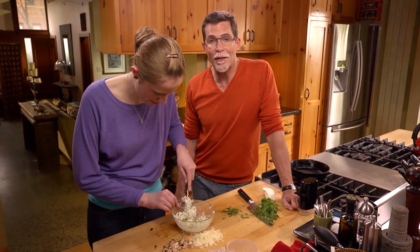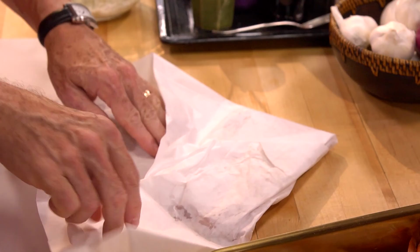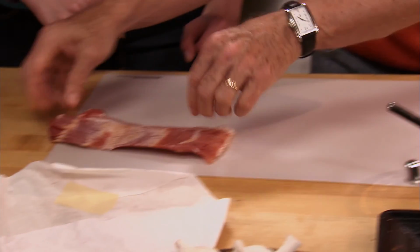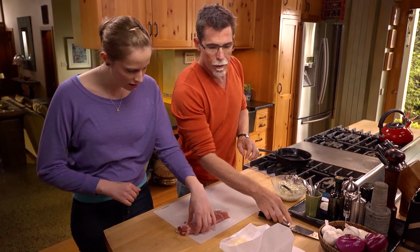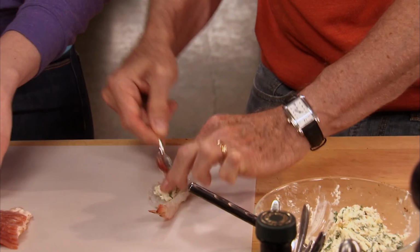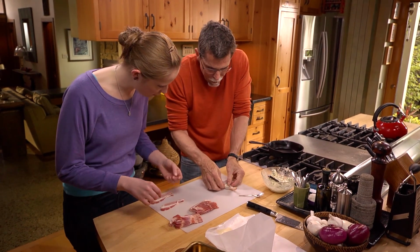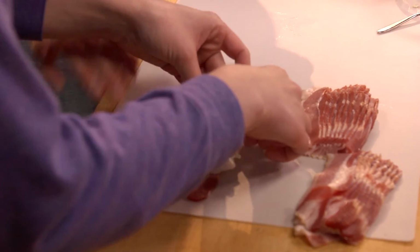And now on to stuffing the shrimp. You'll need a half a slice of very thin cut bacon for each one of the stuffed shrimp. So I'm going to cut those in half. Great. And then take a butterflied shrimp. Takes less filling than you might think for this. About a teaspoon to smear right down the middle. And then I'm going to kind of flip it over right there, and you can wrap it.